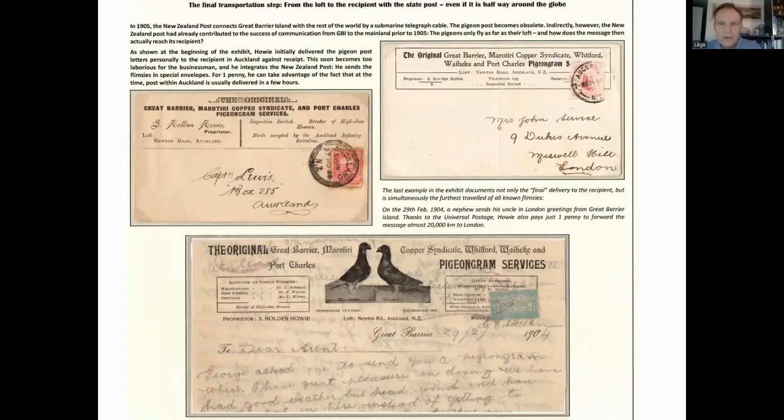So, flimsies which were not intended for Auckland recipients were forwarded by the post office. So the post office took them, and you could send them locally within Auckland for one penny, and with the universal postage I already mentioned, you could also send it for one penny to London. The item below was sent in the envelope on the right side. And this is considered to be the longest traveled pigeongram of the world.